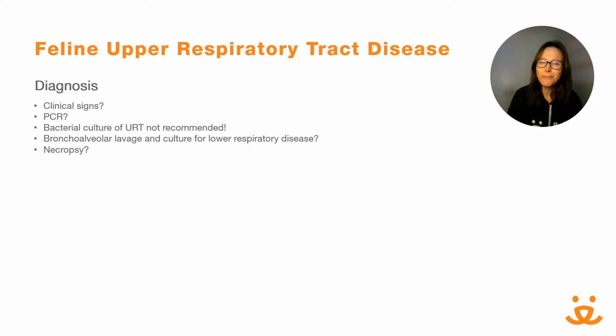And should we do PCR then? Up to 50% of the cats will test positive, even healthy ones. And we can get false negatives as well, if not collected within the first days of clinical signs. So in shelter settings, testing is not advised and may only be helpful in outbreak situations or in cases that are not responding to treatment.